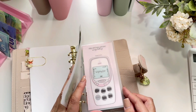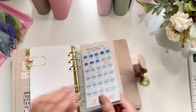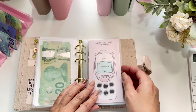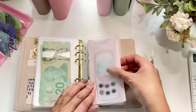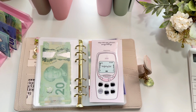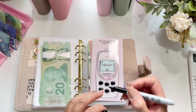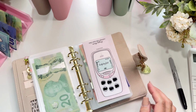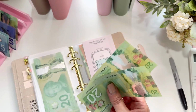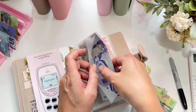Hold on, let me see. I know that I had some of them that were almost done. So let's do those ones first. This one here, I needed to do $50. Let me just grab my marker. So I'm gonna do $50. I'm gonna let that dry first. So 20, 40, and 10. Let's see how much I save here.